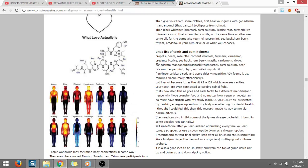Now the ganoderma is going to, mushrooms heal things, and it's going to heal your gums. It's going to pull your gums together and tighten them up. Coral calcium will actually help your actual teeth enamel, the hard part, the outer part of your teeth. Pearl calcium the same. Peppermint's going to be for flavour. Clay is kind of going to be like coconut charcoal and remove things. It's going to pull out pathogens and some bacteria.